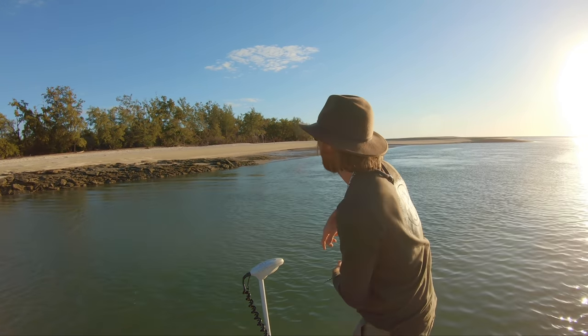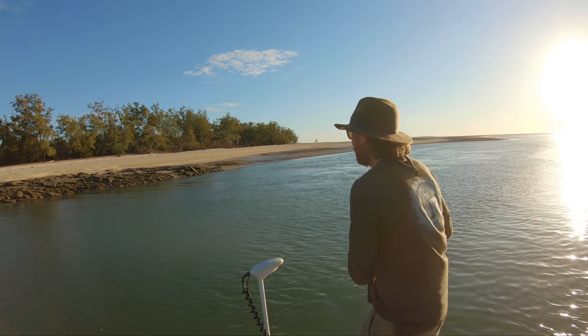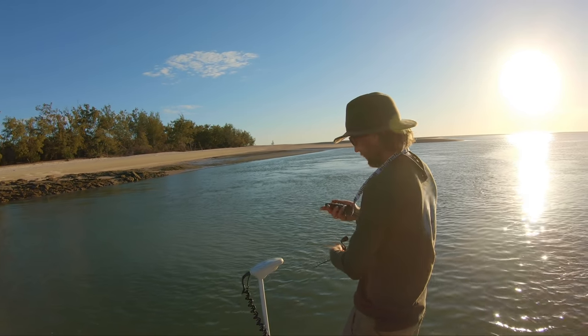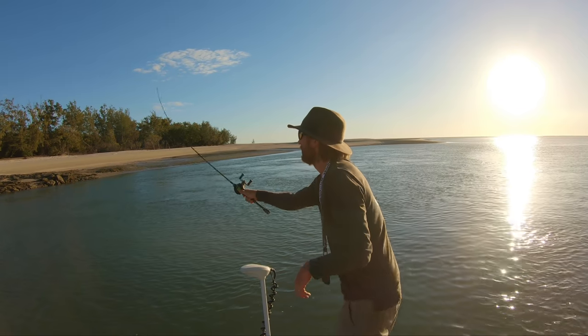Out there. Apparently that's what that big croc that we just droned was coming down to chomp on one of them. There's a fella across the other side of the river here we just met. He said he's been watching that croc. I like that spot up there too.